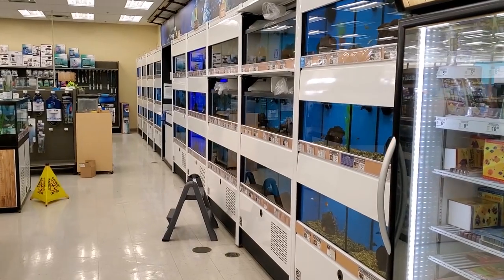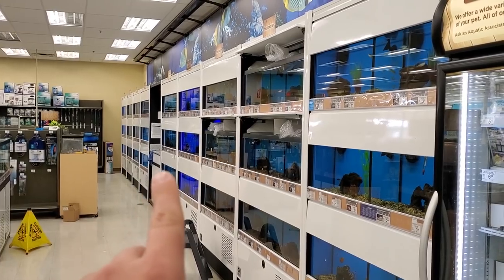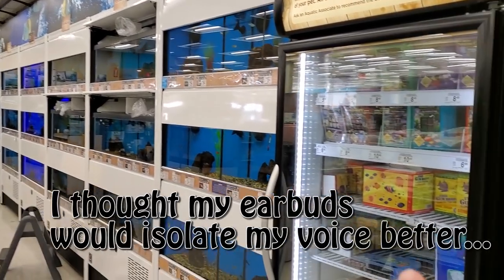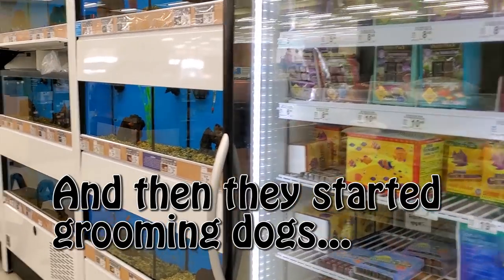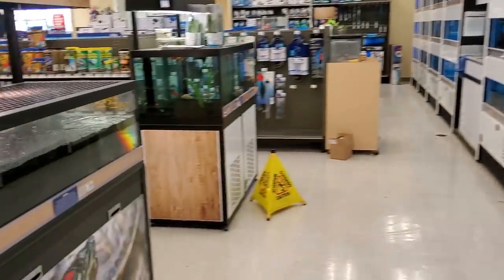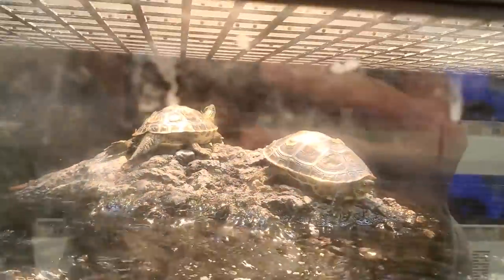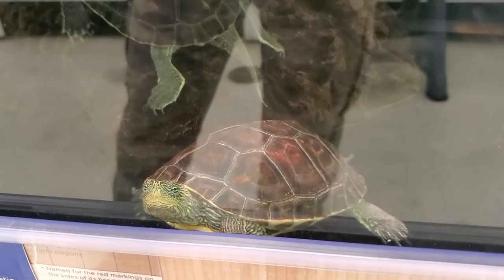All right, so Petco, here's your fish section. You actually have some salt water down there, but most of your freshwater stuff is right here. And they've actually got some frozen food. I know I said I was only going to show and talk about fish, but they do have some frozen foods, which is cool. And before we show these fish, check this out. Got some golden thread turtles in here. These guys are pretty cool. What's up, buddy?